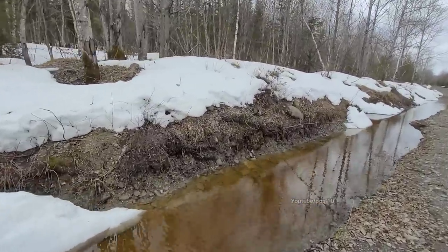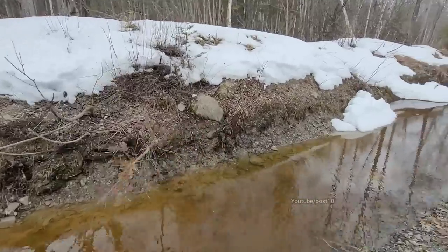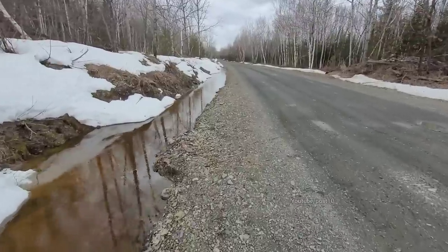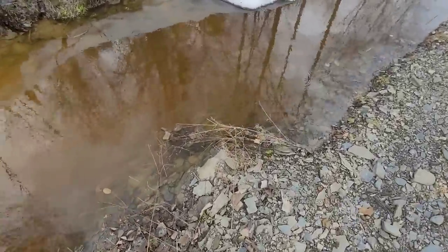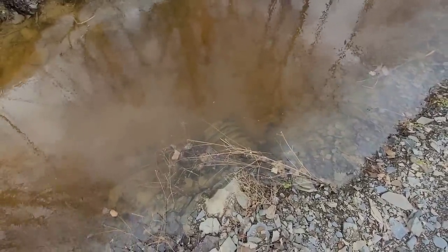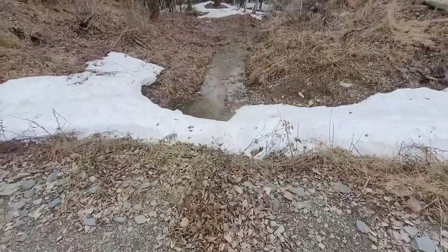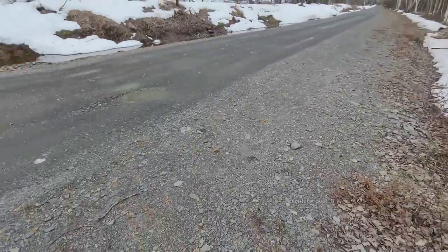Take a look at all that water coming out of the ground, dripping. They just put this culvert in last year. Kind of shocked to see it not working correctly. Oh, what a shocker. It's a plastic one with zero clog. It got crushed by winter. Barely anything coming out of it. Because these plastic culverts, they crush.